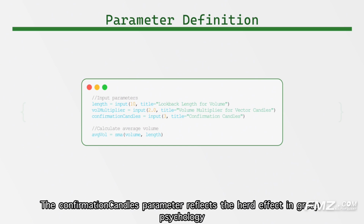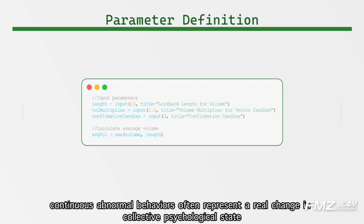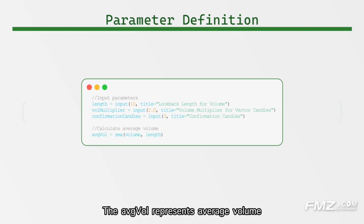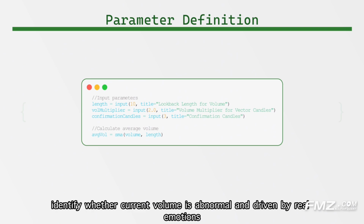The confirmation candles parameter reflects the herd effect in group psychology, where a single abnormal behavior might be coincidental, but continuous abnormal behaviors often represent a real change in collective psychological state. This parameter filters emotional noise in the market, ensuring we capture genuine psychological turning points rather than momentary impulses. The avg_vol represents average volume, serving as a benchmark to measure normal trading levels and identify whether current volume is abnormal and driven by real emotions.